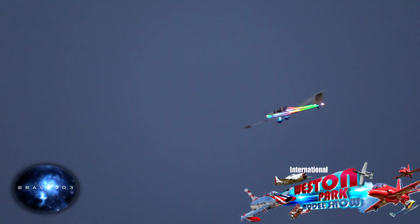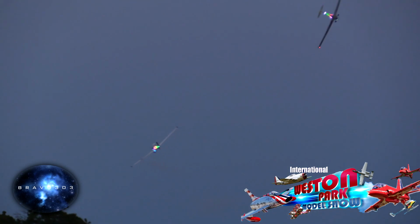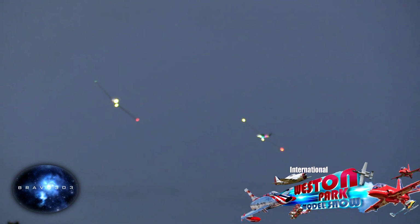We're running out of fireworks. We are running out of fireworks, so what will happen now? The two gliders will join back up again. Look close to me, we'll stop. Yeah, I mean, like you said, these guys are true professionals. That worked absolutely perfectly. That was their joining up manoeuvre. Back in sync, back together.